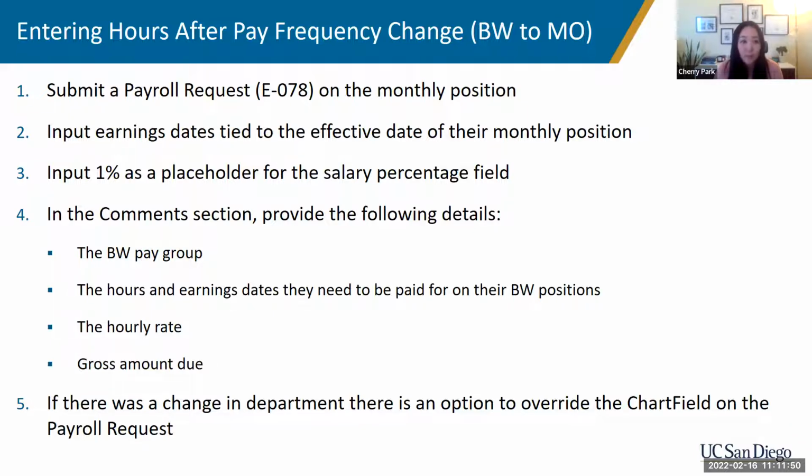First, you will want to submit a payroll request on the monthly position and input earnings date tied to the effective date of their monthly position. Input 1% as a placeholder for the salary percent field. And in the comments section, provide the following details: the biweekly pay group, the hours and earnings dates they need to be paid on for their biweekly position, the hourly rate, and the gross amount due. And if there was a change in department, there is an option to override the charts field on the payroll request.